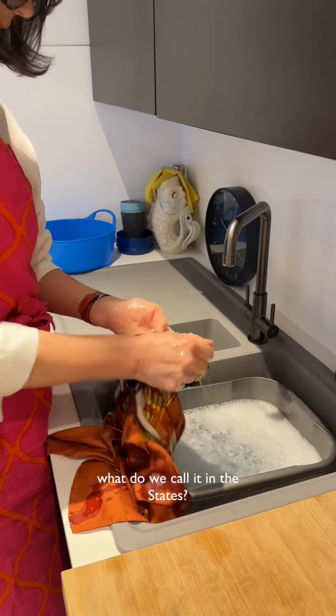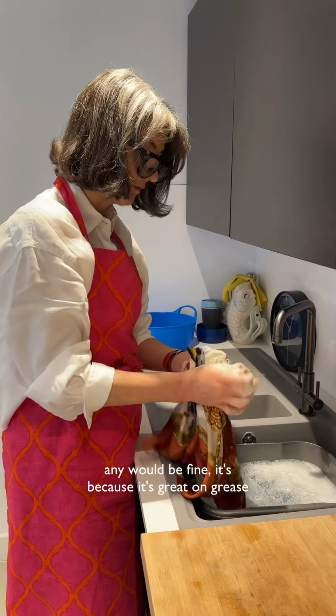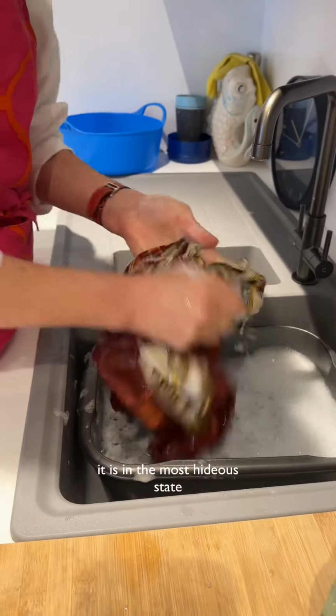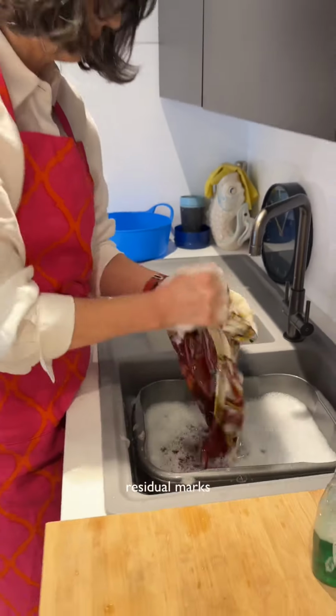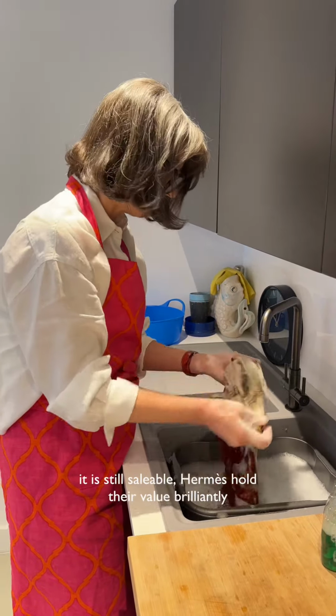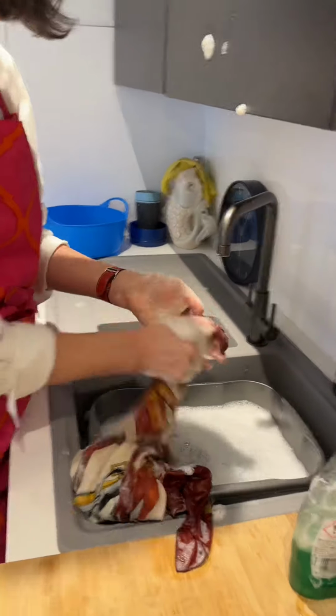What do we call it in the States? Dish soap, very liquid. Any would be fine. It's because it's great on grease. Right, I'm going to really go for it because it is in the most hideous state. You know, even if it's got a few residual marks, if it's immaculately clean, it is still saleable. HERMÈS hold their value brilliantly. I think the oily mark was up here somewhere, so I'll just give that.